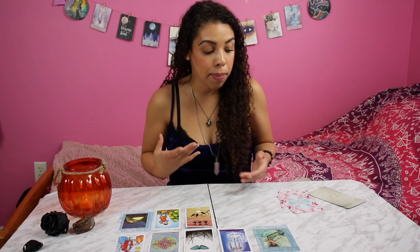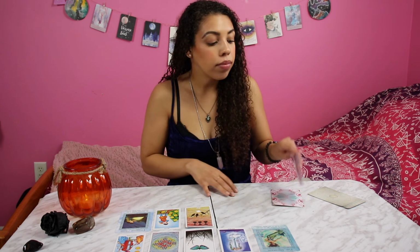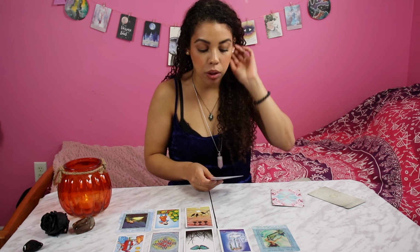But there is an opportunity here for you, but it's going to be really important to stay social and really talk to people. You don't have to meet up with them in person, but make sure you're staying social and open to meeting new people and talking to people. And yeah, now let's move on to these cards here.